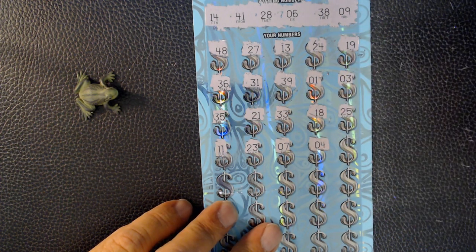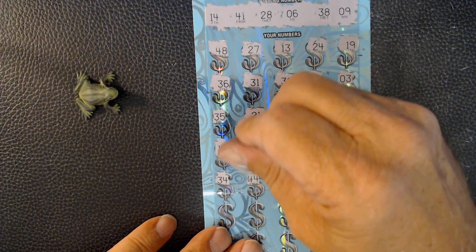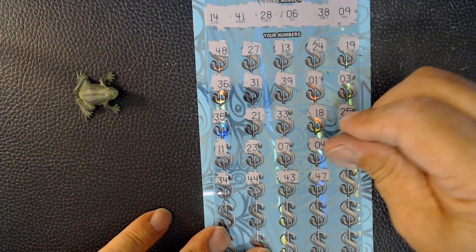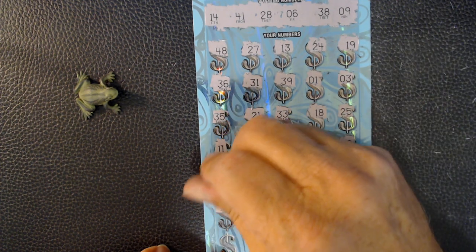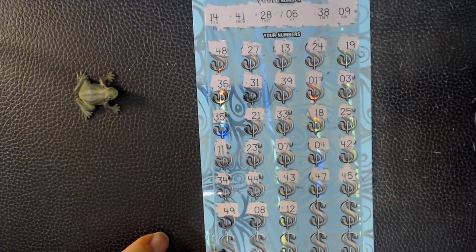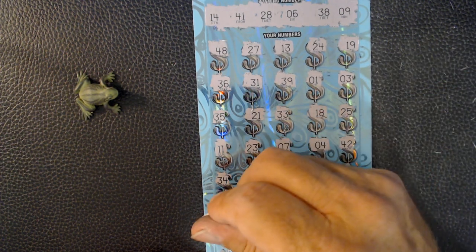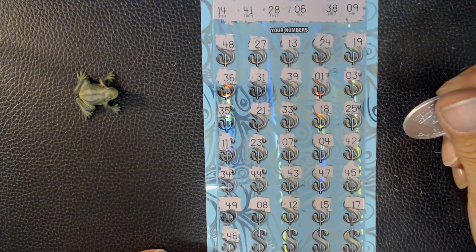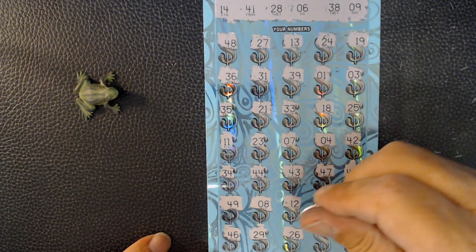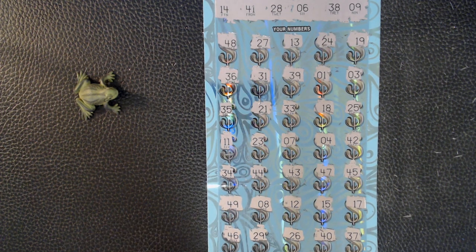So one off. Another one off. Another one off. And another one off. And we're at the last row. Another one off. Another one off. And another one up. All right, no win on ticket number two.